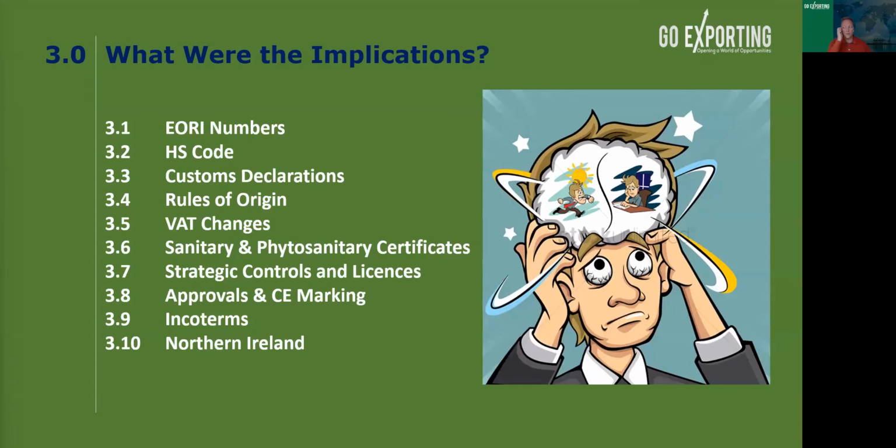So what were the implications of Brexit? Trying not to scramble your brains like the poor chap in this picture here, but there's quite a few things that we have to go through, from the EORI numbers through to Northern Ireland, a lot of changes, and we're going to summarise those for you as we go through.